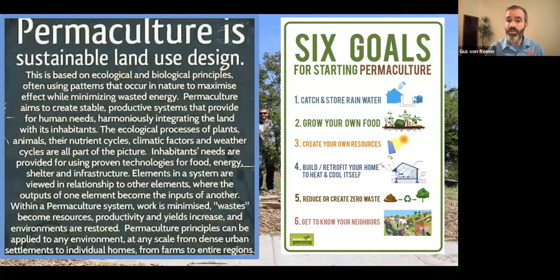But 1, catch and store rainwater. 2, grow your own food. 3, create your own resources. 4, build or retrofit your home to heat and cool itself. 5, reduce or create zero waste. And then 6, this is a big one, is get to know your neighbors.